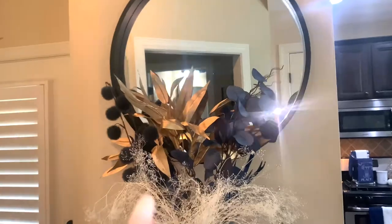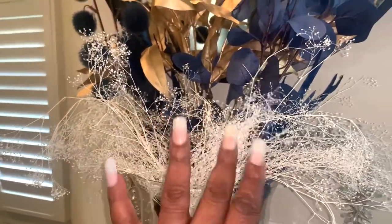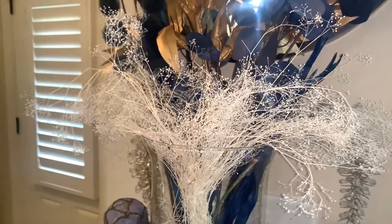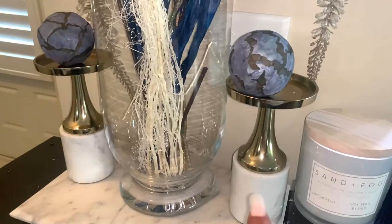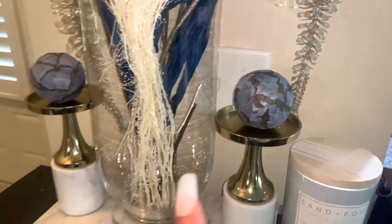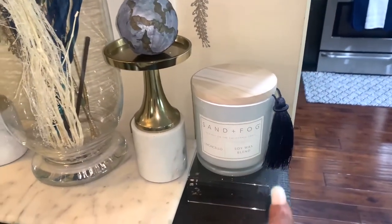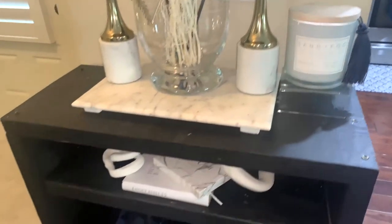So I kept my mirror, added plants. I'm still on the fence about this part. For right now it's still there. And I have my candle holders from Ross Department Store. See, this one has moved. And I just put some blue balls up here. Have a candle, put a blue tassel, and it's sitting on a riser.